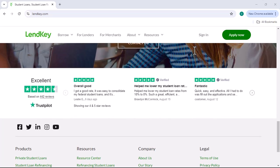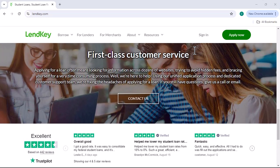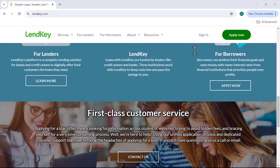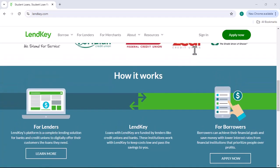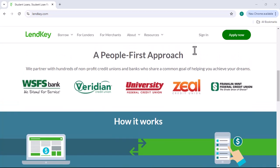Repayment options. LendKey's partner lenders typically offer various repayment options. These might include making payments while you're still in school, immediate repayment, deferring payments until after graduation, deferred repayment, or making interest-only payments during your studies. Understanding these options is crucial for managing your future finances.